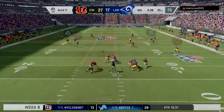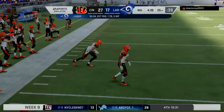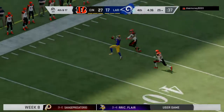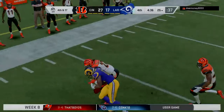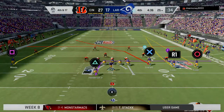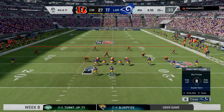3rd and long. It's gone. And the throw there is going to be incomplete. You can tell they were hoping for a flag there offensively. Several on the sideline motioning, hey, why not a penalty? Why not a penalty? What did you see? Yeah, I think you've got to let them play, and the officials are instructed, if there's contact coming from both sides, no flag. Let them fight it out. And that forces 4th down.